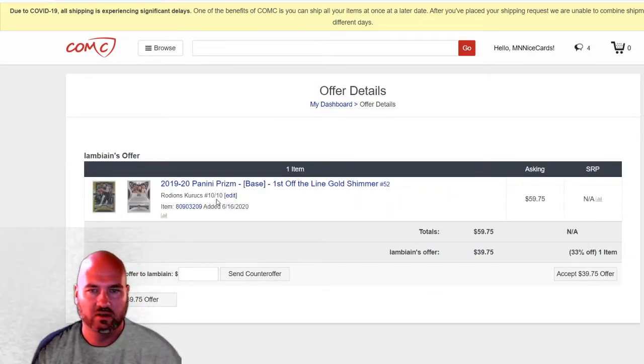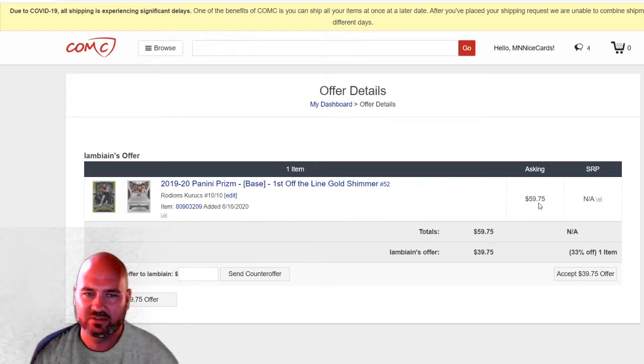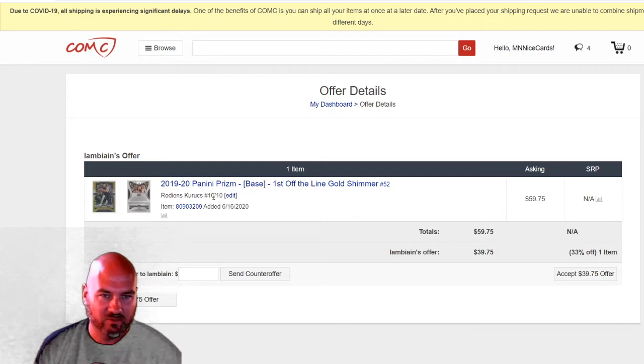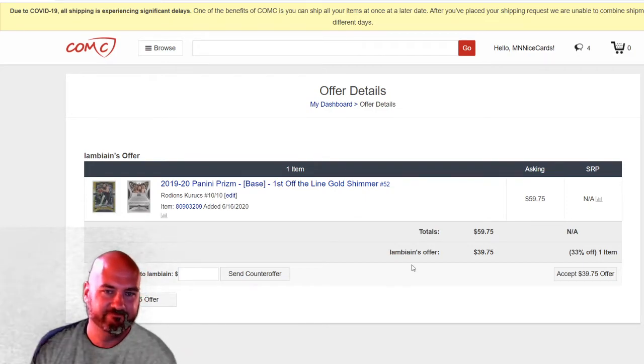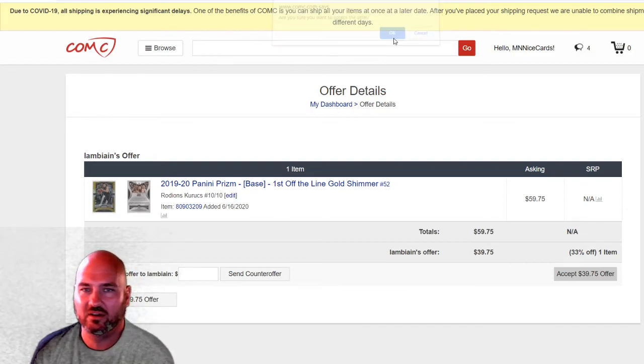This is for Rodions Kurucs, and this is a First Off the Line Gold Shimmer. Now I had this listed for $60 because it's numbered to 10. I'm going to go ahead and accept this guy's offer for $40. I'm not holding out for more money on a card that might not be worth more than that. And so for $40, that's fine for me.